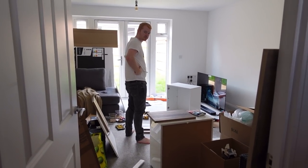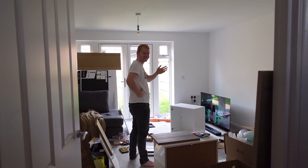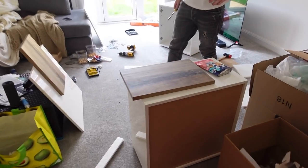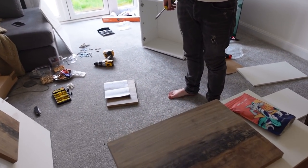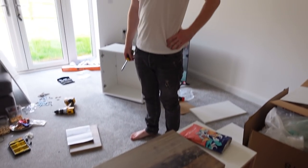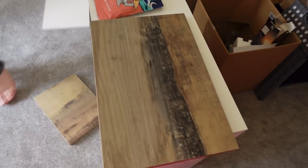Right, I'm here and it's a mess. Here's George. Wave to the camera, George. Cooey. He's currently building his, what's this called? TV stand, which is not putting a TV on it, because the TV's going on the wall, but apparently still needs a soundbar stand.